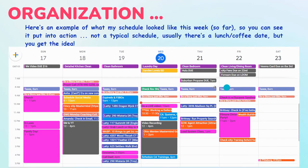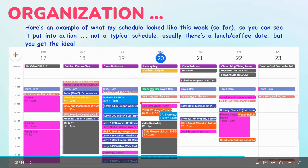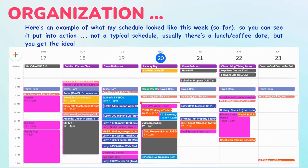So, everything. See, taxes, it's a reminder to me to get my taxes done every day. Check rev share. That's a reminder to me to go in. We get rev share from people that we bring to EXP. So it's a reminder for me once a month to go in and check and see what my rev share check amount is going to be. They usually drop like the 22nd. So I always go in and check a couple days early to see what it's going to be.